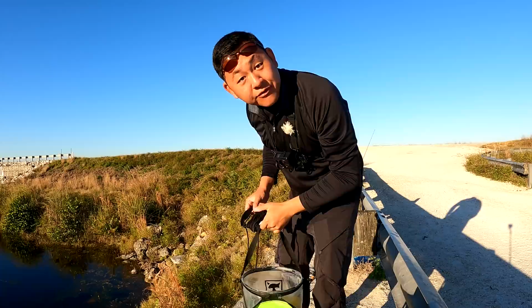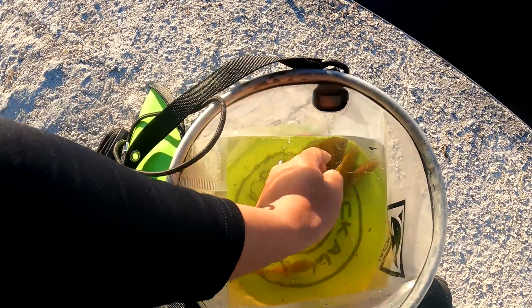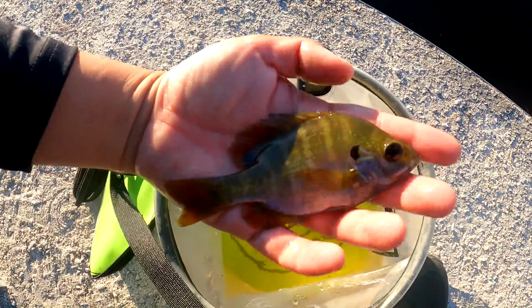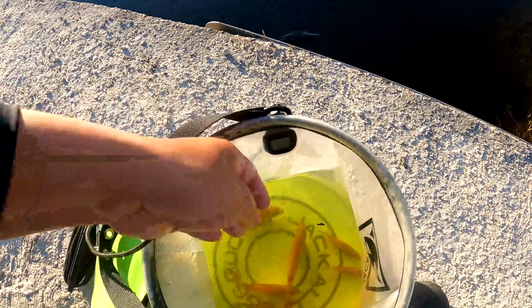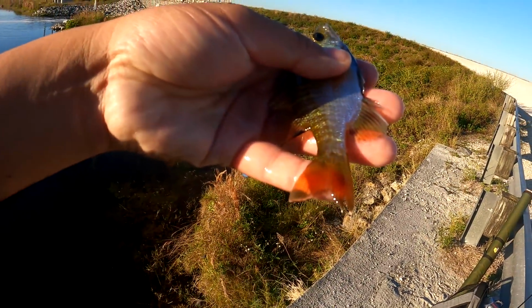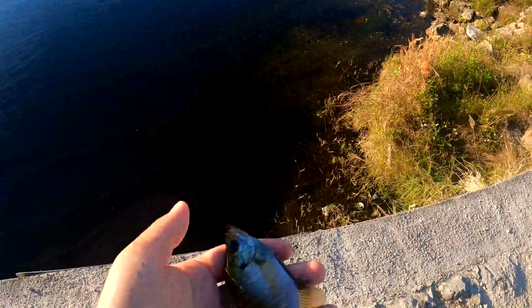I got 3 different species of fish right here in my little Jackall egg bucket, all of them which I punched right next to the rocks. This is the biggest copper nose bluegill that we have caught today so far. I am releasing all the bluegill, by the way, because I don't really need them. You can see actually the differences, right? This is another subspecies of bluegill. Look at the red on the fins, right? That the northern strain really doesn't have.